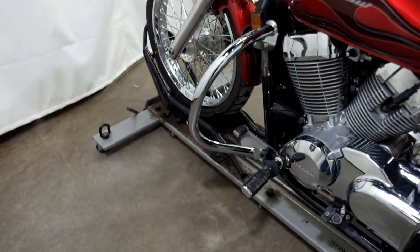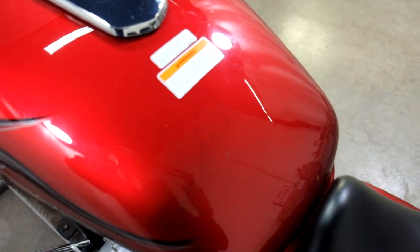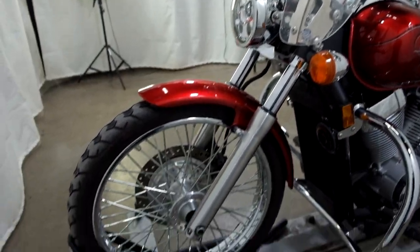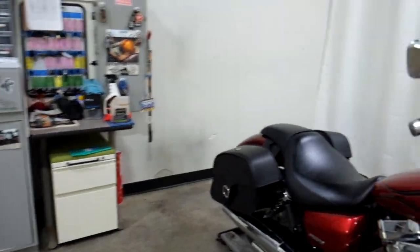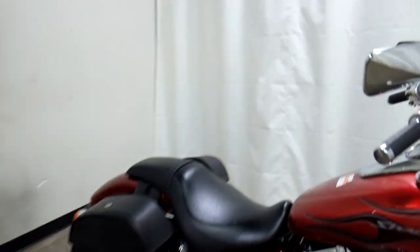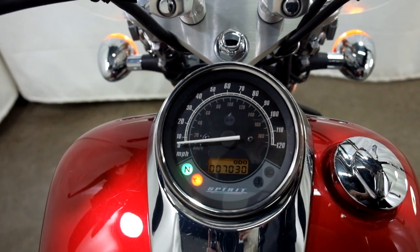And then highway bars. So like, here's a little scratch right here. So, again, minor small stuff. Still a good looking motorcycle. And again, the highway bars. $7,030 is what's on it.